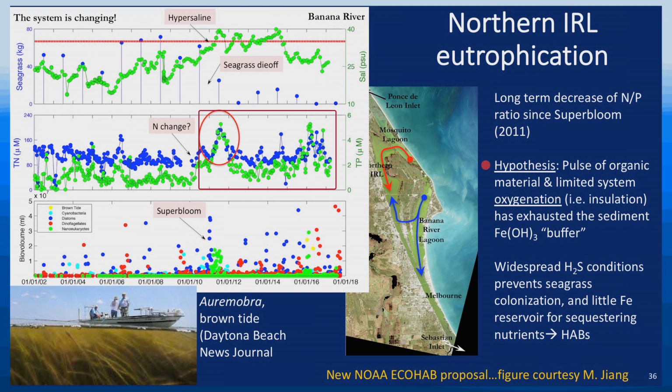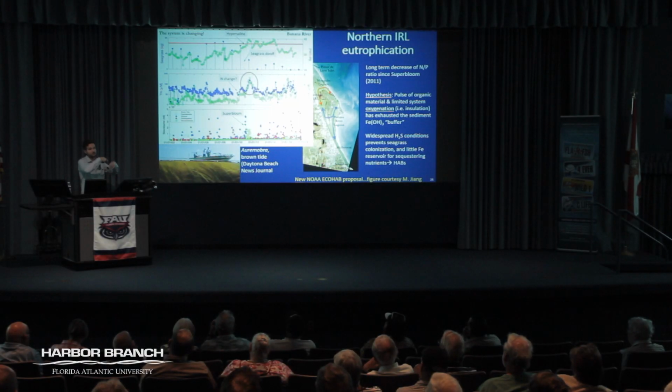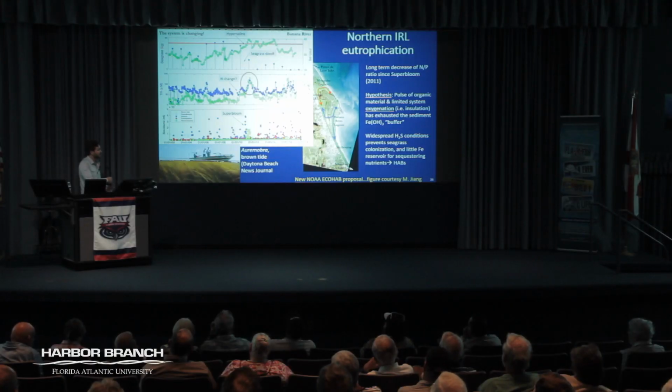And because this system is so insulated, there's not much irrigation, there's not much exchange with the ocean and things like that, it's really hard to reoxidize and regenerate that iron buffer. So now you just have nutrients that are sort of a free-for-all, just floating between the water column and the sediments, and it could be maintaining these algae blooms. So that's a cool idea that we've been working on.